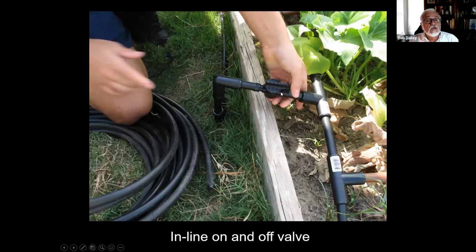Here's a drip irrigation with a valve on it. So I have my pressure regulators and everything at the beginning of this line. And then I have a valve here. Why would I want to do that? Well, this is a raised bed, and I have 6 raised beds in my backyard for vegetables. And not all of them need the same amount of water. So I can turn off one of these valves and just run the water through the other valves or through the other lines. That's just an interesting way of doing it.